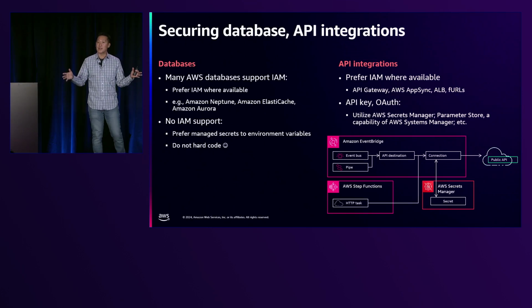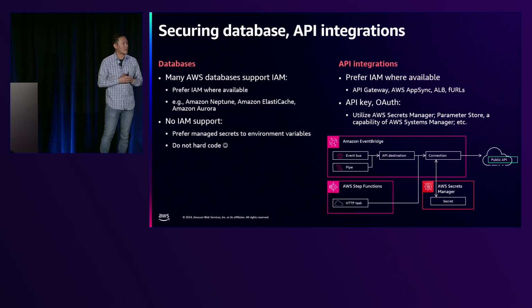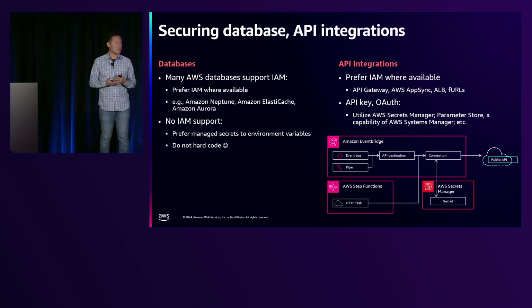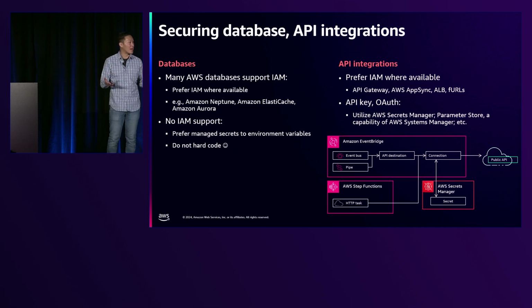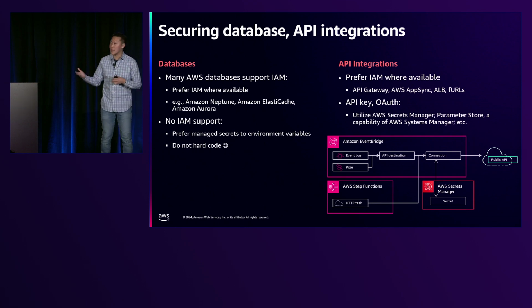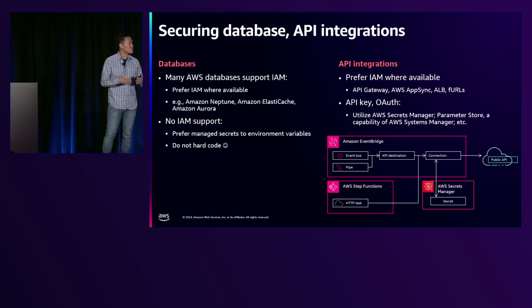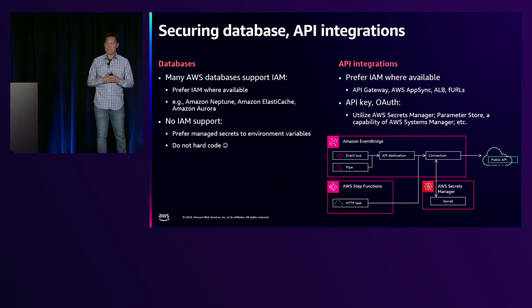So AWS, of course, I'm sure you've perhaps attended a bunch of these sessions. You may have heard of some of the recent announcements. Many AWS databases support IAM credentials, right? This short-lived credential is what we would recommend, if available, for the type of databases that you're using. So for example, if you're using Neptune, ElastiCache, of course, DynamoDB. These are services where you don't need to think about storing database credentials. You can just use IAM as you would with your execution role.